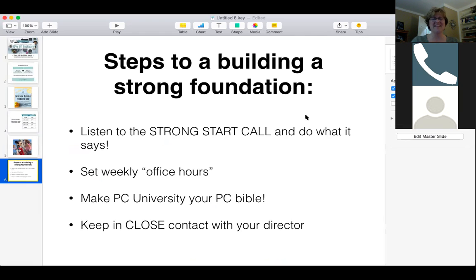Okay? Step number 2, set weekly office hours. And by the way, guys, these don't need to be hours. This is really a pocket of time business.